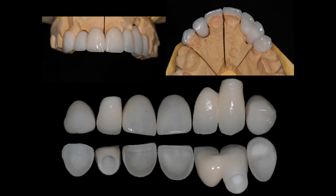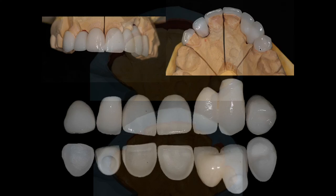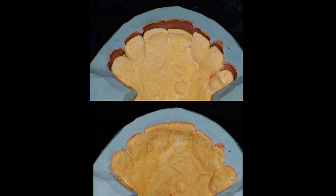As you can see, on the number 13 it's a veneer, a crown on the number 12, 11 and 21 veneers, a pontic with a crown on the 23, and the full veneer on the premolar to transform it also into occlusion. This is the amount of material that was used. You can see between the lower picture and the upper picture the difference of the ceramic that was used.